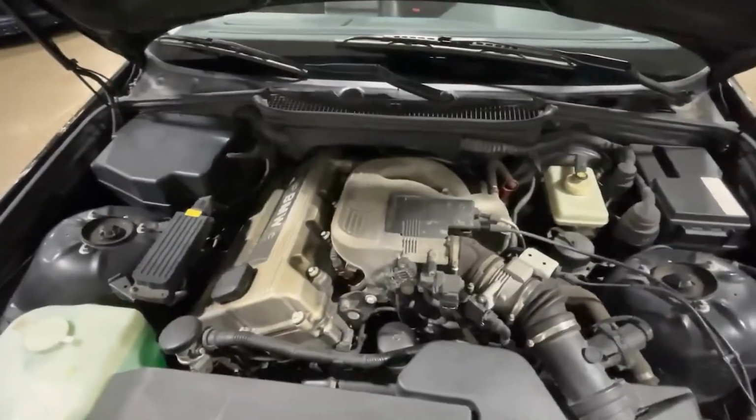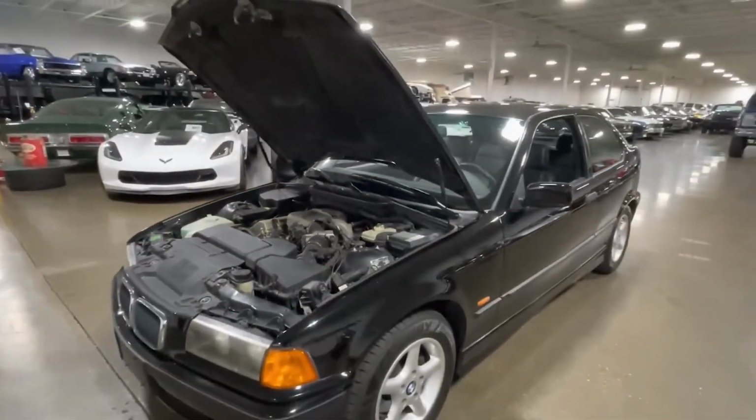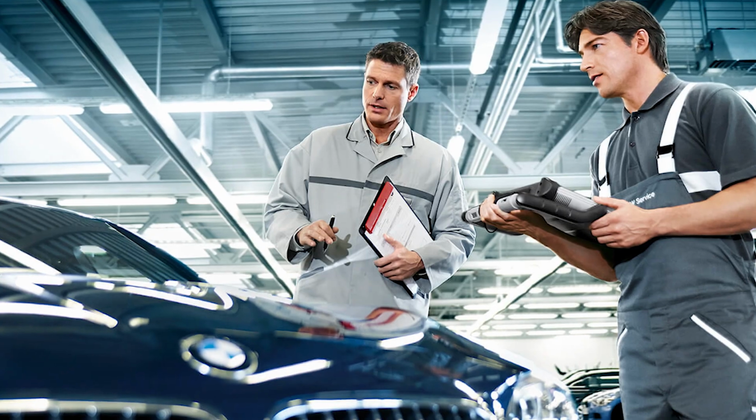Fourth, look at the maintenance history. These are performance cars that require proper care. A car that's been maintained by a BMW specialist is worth more than one that's been serviced at quick lube places.